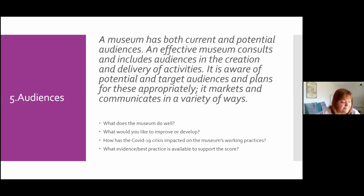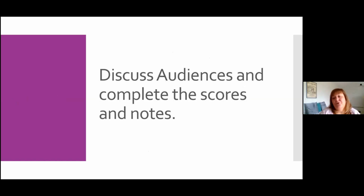Some of the things that you need to think about within this section is how you consult with audiences and how you use the data that you gather about them to improve the offer that you provide to them. How accessible do you think the museum is to people in lots of different ways? And when you think about the stories you're telling, how do you ensure that your interpretation targets all of the audiences that you want it to and that people can access this? How do you use your marketing effectively to engage all of these different audiences? Think about these things to do with audiences and discuss them with your colleagues, complete the scores for the various questions within this section and put some notes in the columns there too.